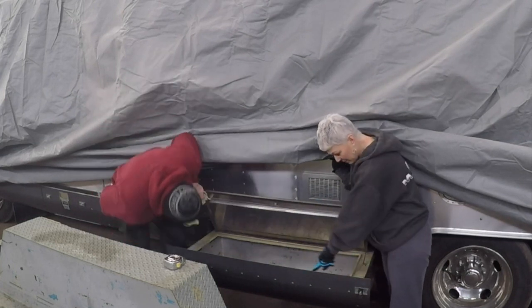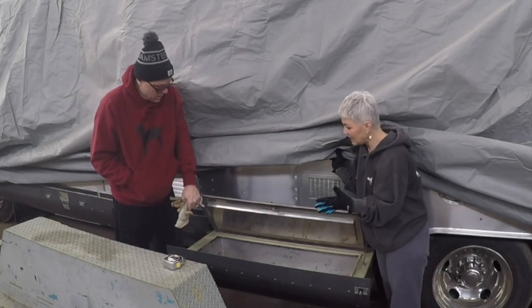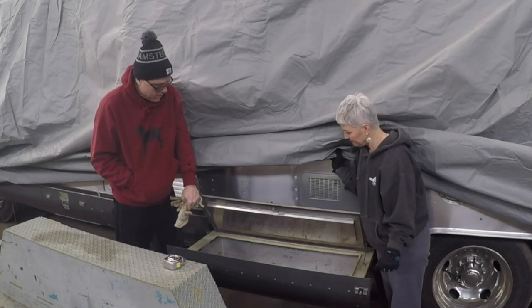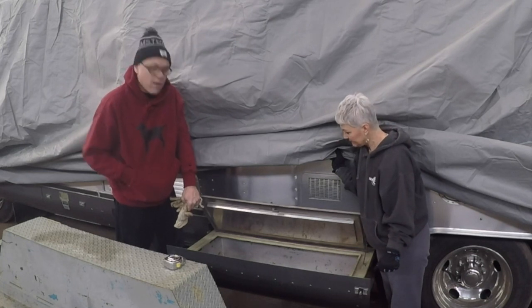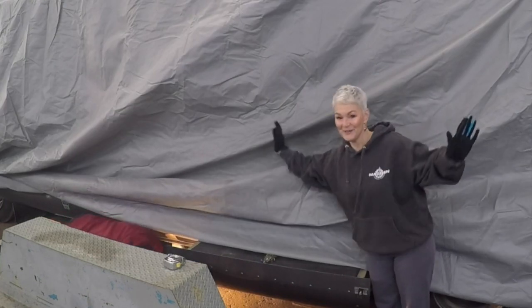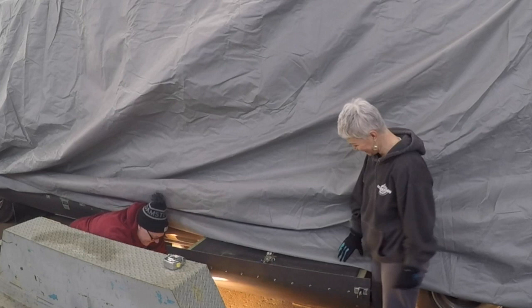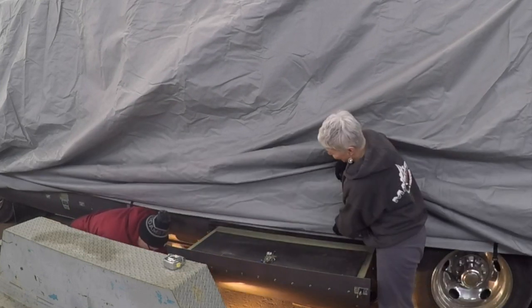Right. Yeah. And then we got to replace all of these seals. Yep. So that the drawer seals tightly when we slide it in. Right, exactly. Okay. All right, let's take a look underneath. I am not going underneath today. It's Jeff's turn.